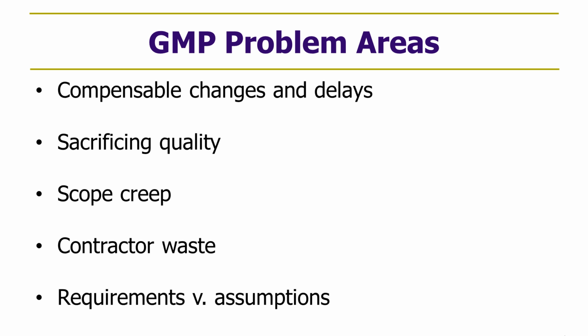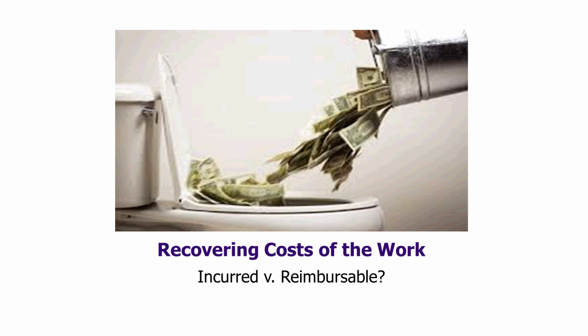The second major category where problems occur in a GMP contract are after the GMP basis has been defined and you move into construction, and where the rubber meets the road, there are disputes over which costs are recoverable and which costs are not. Because again, a GMP contract ultimately allows recovery of cost of the work as defined plus a fee. And so this is a second major area of risk.